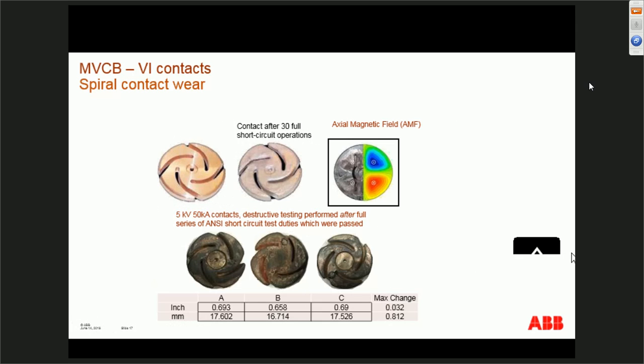So what we have here is just a good visual representation of what we read in the last slide and what I've been discussing here, where we have the first contact. This is a brand new contact, and then the second contact is after 30 full short circuit operations. This in comparison to an AMF contact, which you can see here has these hills and valleys. And this is one of the primary things that we talk about when people ask, do you have contact wear indicators? A lot of this shows that the contact wear doesn't really exceed a millimeter.